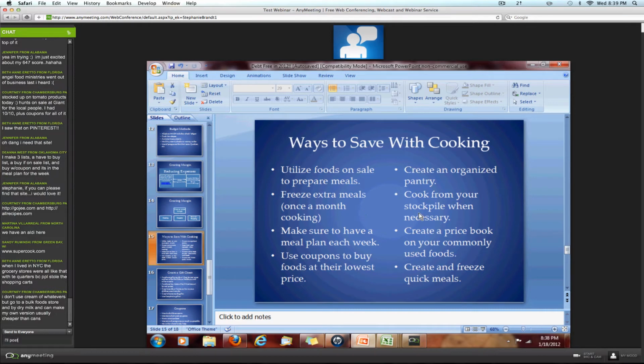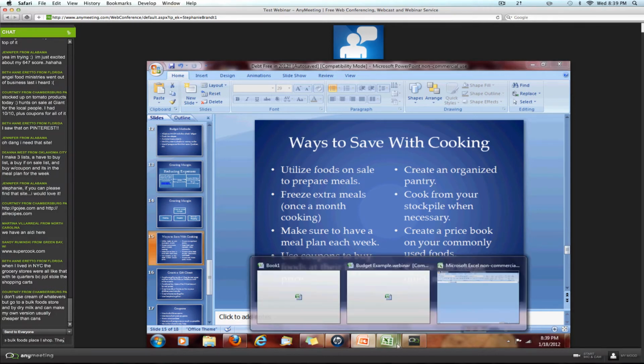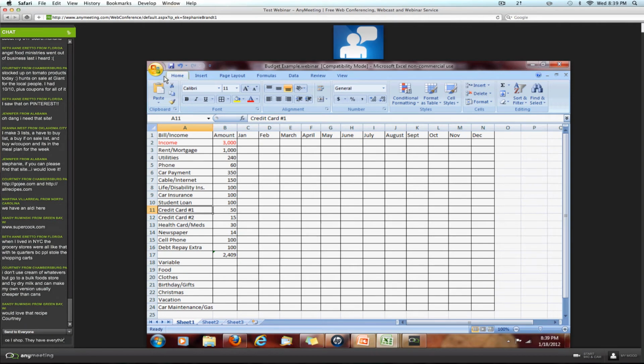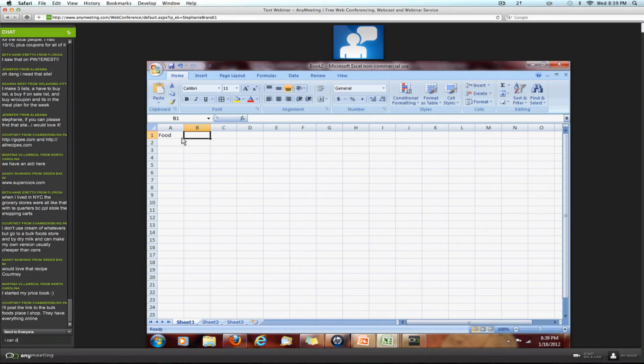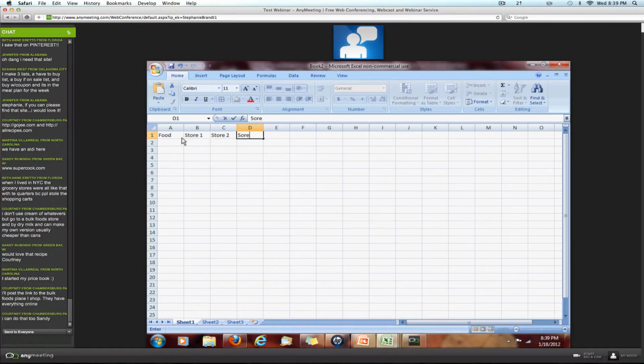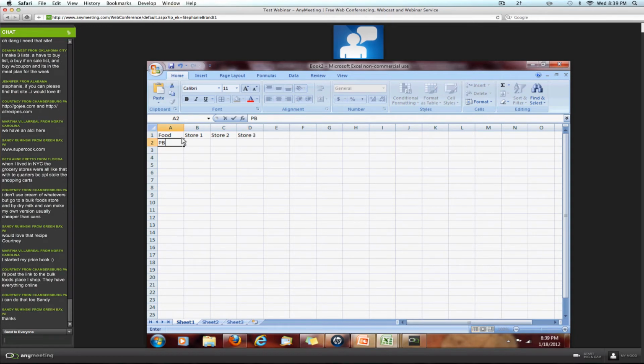Last week we talked about creating a price book in the second group that came through. I know I didn't talk about this in the first session. A price book is an Excel document where I have the food item in the left column, then store 1, store 2, and store 3, where I track the prices of that item. So maybe it's peanut butter. I'm going to check Walmart, Aldi, and maybe Giant to know what a good price is on peanut butter.